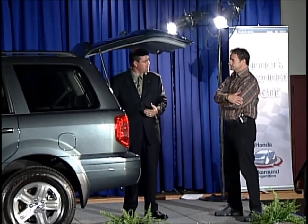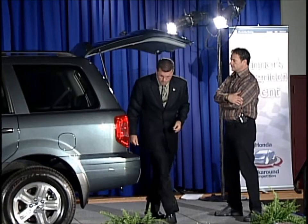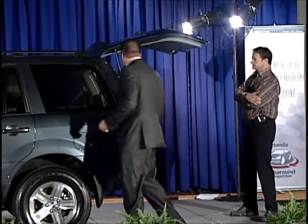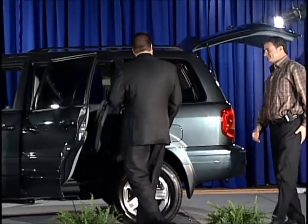It's a more secure way to mount the car seats in the vehicle, giving them, again, increased safety. Gotcha. If you step around, you're a tall gentleman like myself. How tall are you? About 6'3", 6'4"? Yep, I'm 6'4 and a half.